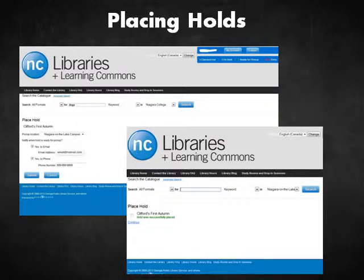Verify the contact information and pickup location for your item. Then submit your request to get a confirmation screen that your hold was successfully placed.